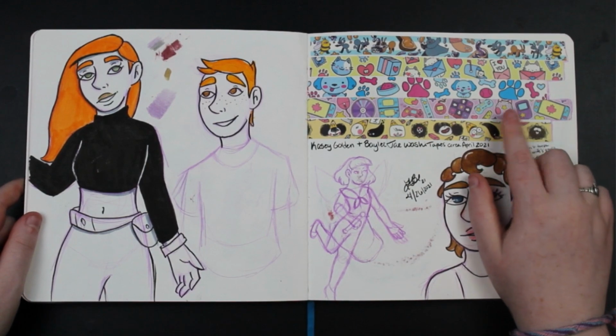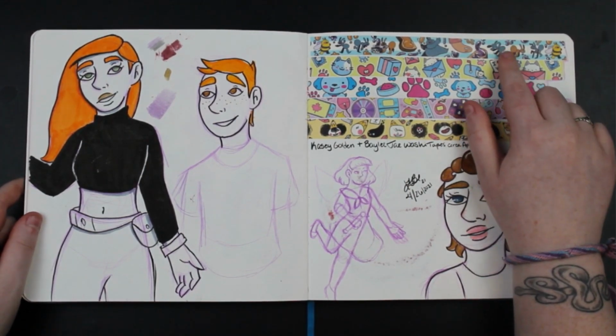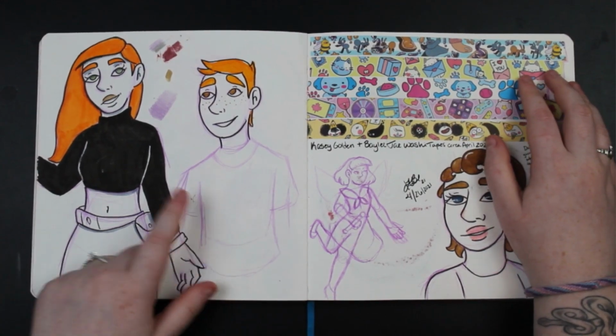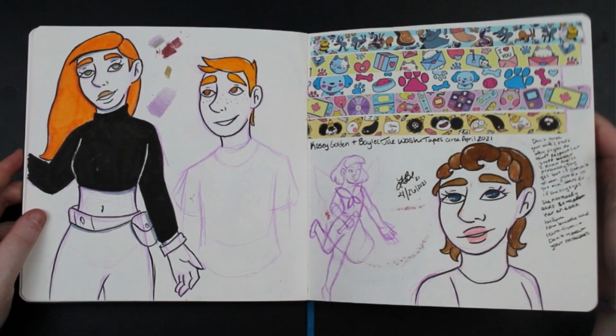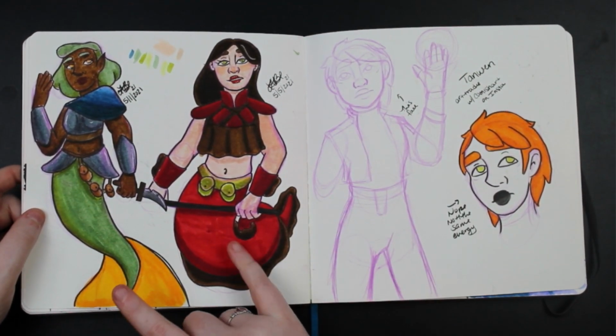This is washi tapes that I've received from artists that I like. So Casey Golden, Bailey J, Casey Golden. And then Ron and Kim Possible, and a little fairy doodle. Mermaids for Mermay. I was playing with that.